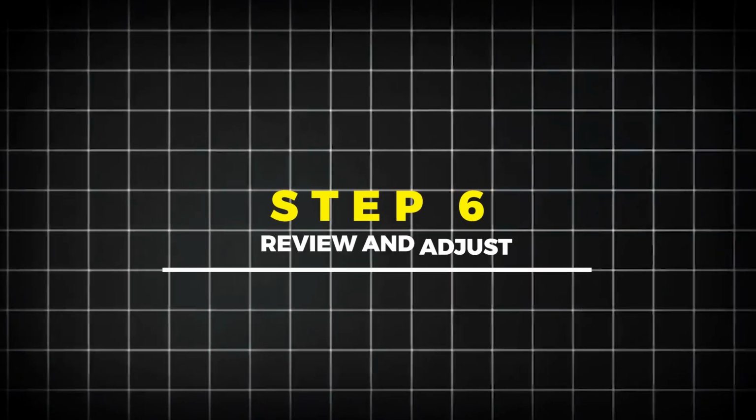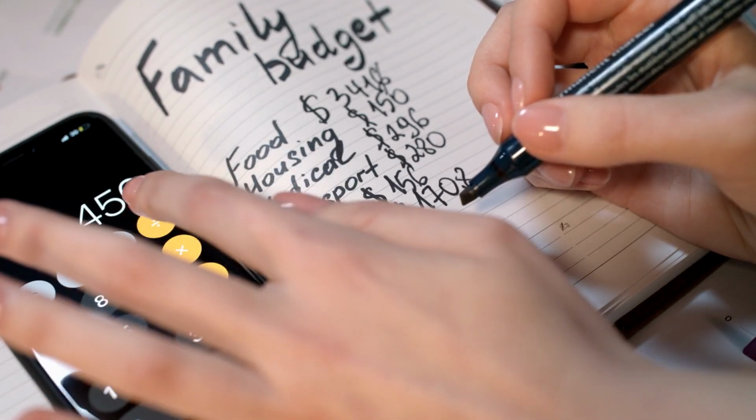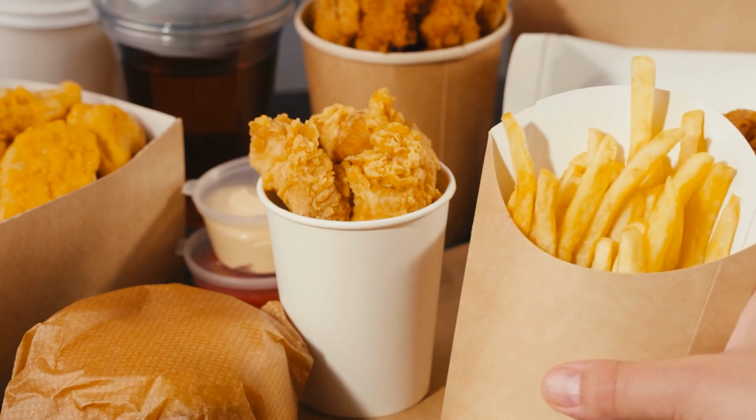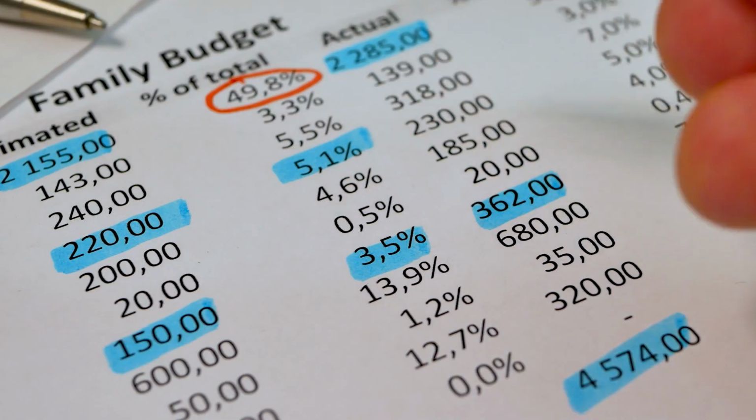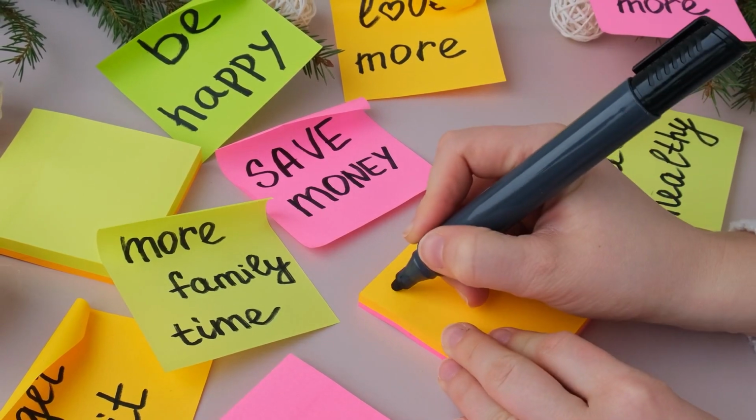Finally, step 6, review and adjust. At the end of each month, check your budget. Did you overspend on takeout? Save less than planned? Then adjust for next month. Budgeting gets easier with practice, I promise.